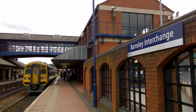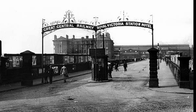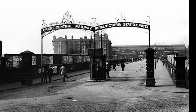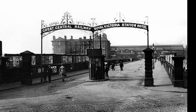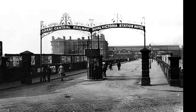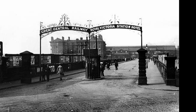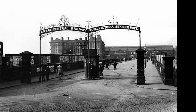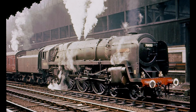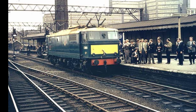The electrification of the line reached Sheffield Victoria by 1954, reducing the journey time to Manchester to 56 minutes. This was the only UK main line to be electrified at 1500 VDC. From that point onwards, all passenger trains heading to Manchester required a change of locomotive at Victoria, Class 76 or Class 77. Although the 1950s saw services at the station reach their peak, this period also marked the beginning of its decline.